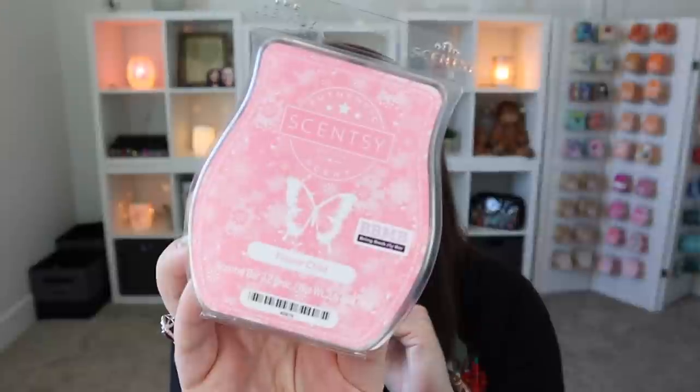Oh, it's so pretty. This is such a pretty, perfumey kind of scent. Beautiful. Flower Child. Oh, I'm going to have to give you my top 10. Ugh, this one too. Oh my gosh, you guys, this lineup is so good. Love and Happiness.